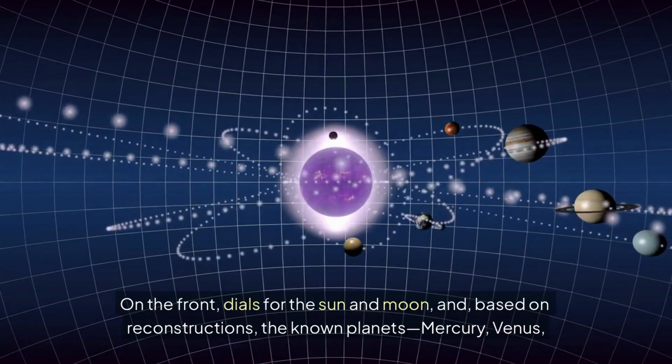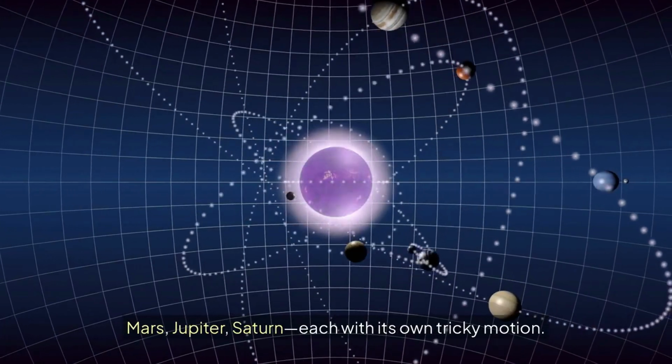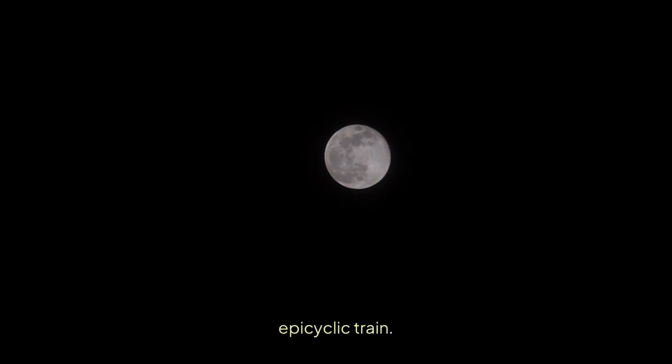On the front, dials for the sun and moon, and based on reconstructions, the known planets: Mercury, Venus, Mars, Jupiter, Saturn, each with its own tricky motion. The moon's non-uniform speed wasn't hand-waved. It was modeled mechanically through a pin-and-slot epicyclic train.